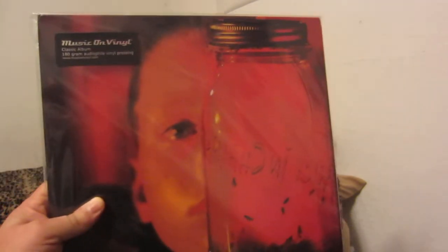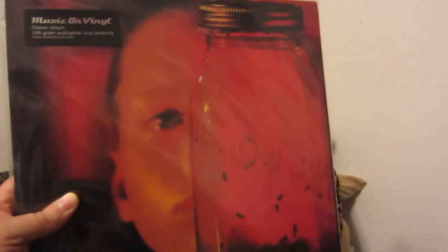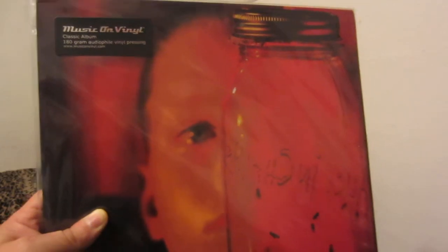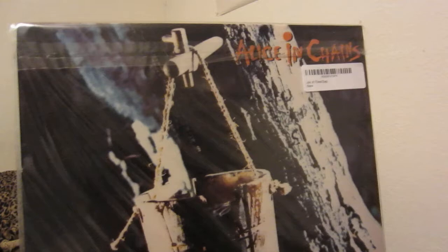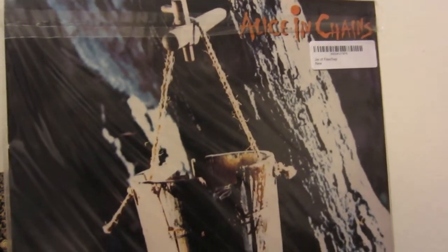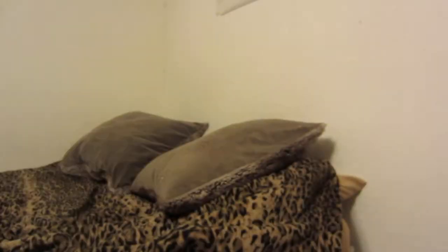MOV edition of Jar of Flies. They use the original metalwork from the original pressing that came out of the Netherlands, and these are made in the Netherlands, so they're just using metal parts that are already there in their country from the original, which is great for us collectors because we know we're getting close to the same quality of the original. These are all digital cut, all the MOV versions I have, that is not a problem.